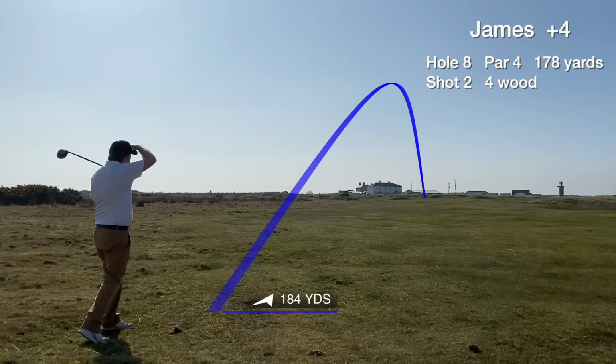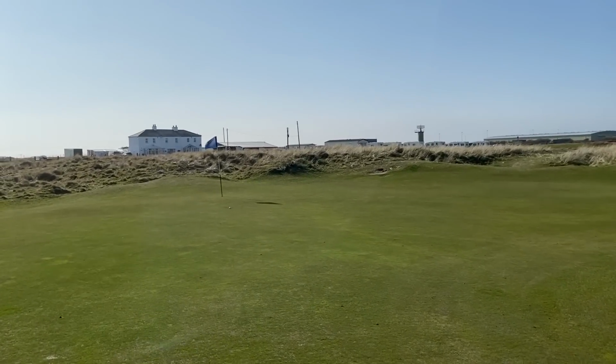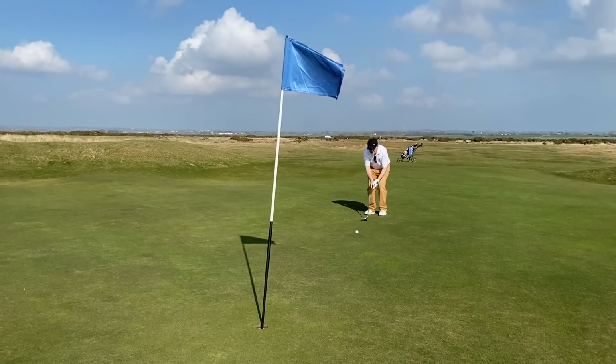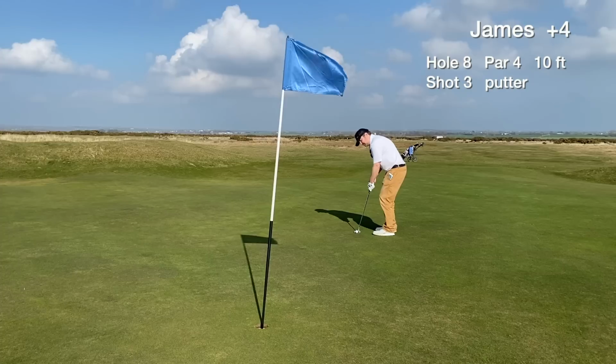And this forward is hit right on line. Walking up to the green, couldn't believe my eyes. It's one of the best shots I've ever hit with this forward. So another birdie putt coming up. It's a 10 footer. Let's see if we can hold this one.